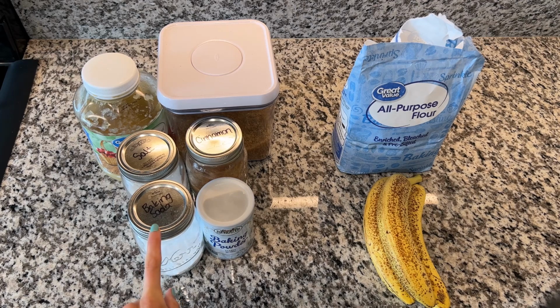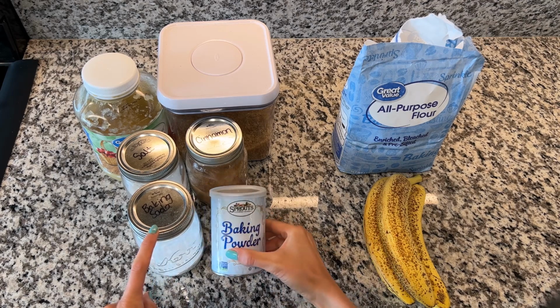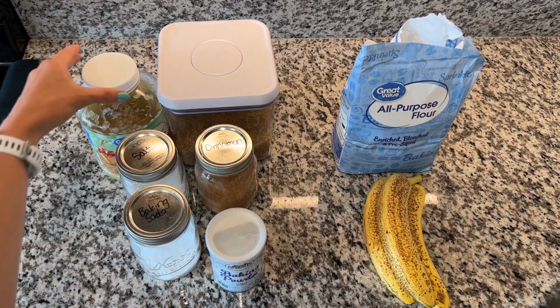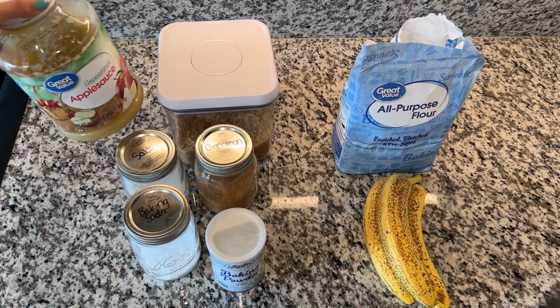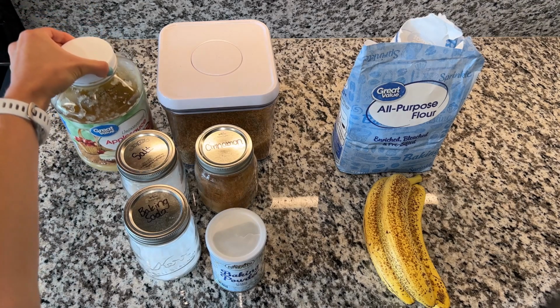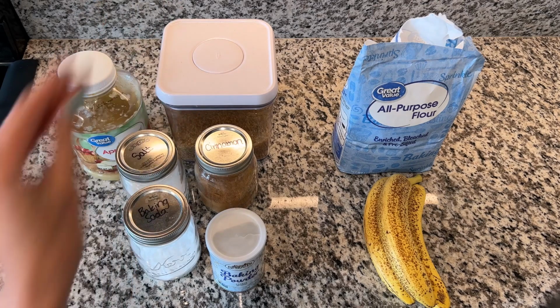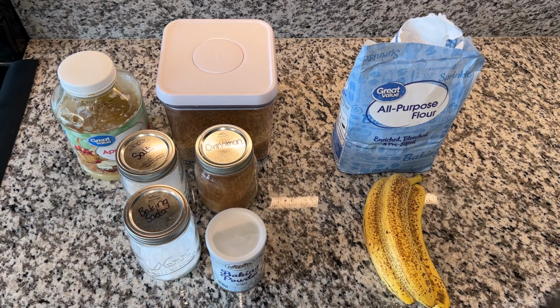So I've got baking soda, baking powder, cinnamon, salt, and then I use applesauce, but you could also use oil if that's something that you eat and you have in your pantry. And then just sugar or whatever type of sweetener that you have. If you have dates, use those. If you have agave, honey, whatever you have.